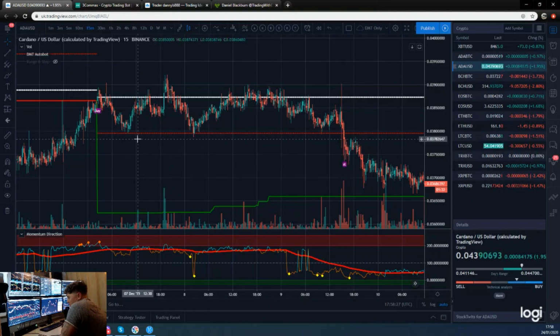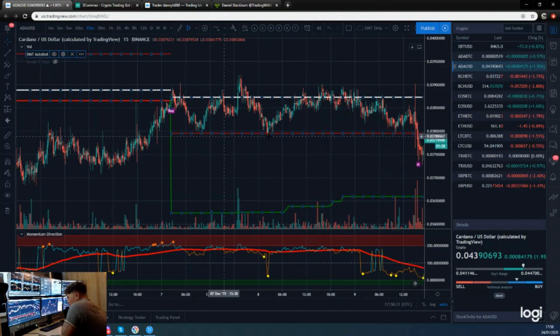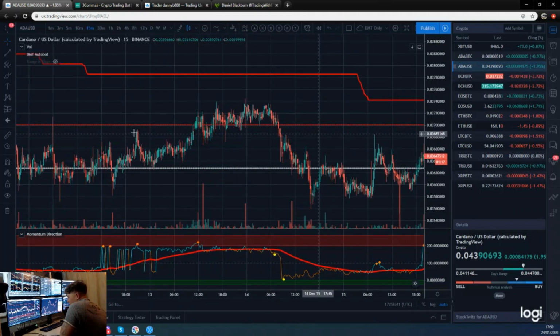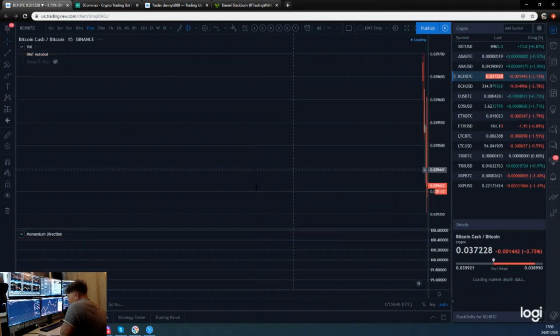So yeah, I mean, you can see on the Cardano USD pair, the 15-minute chart is not working too well. It was obviously working better on the Bitcoin pair, which incidentally is the only one we can automate and trade through Bitmex anyway. But yeah, that was changed to the 2 and 2. So yeah, we're going to go look at the Bitcoin Cash Bitcoin trade.